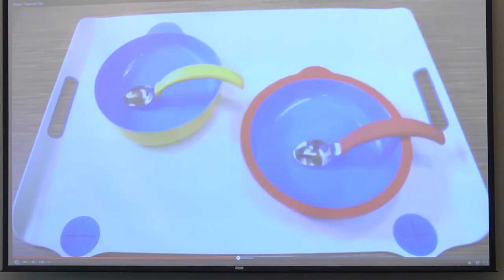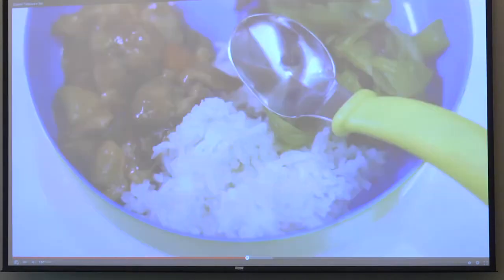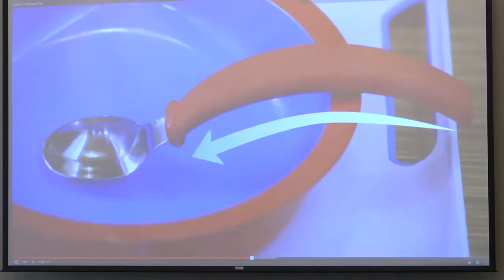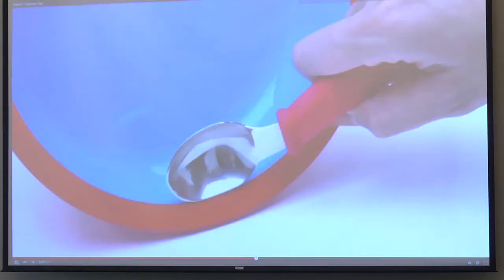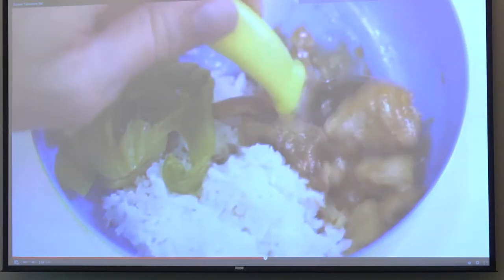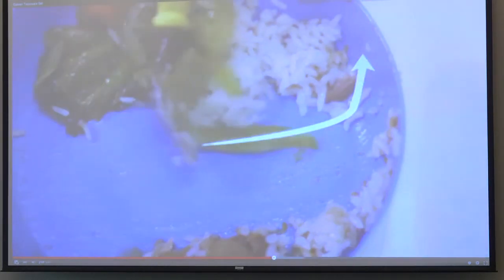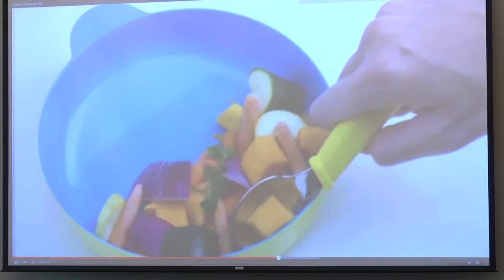Now let's take a closer look at the design of the tableware. The slanted bottom of the bowls allows food to collect on one side, while spoons in the Eat Well set are specially designed to match the curvature of the bowl, making scooping food significantly easier. The bowls also feature right angle sides, which help prevent accidental spills.